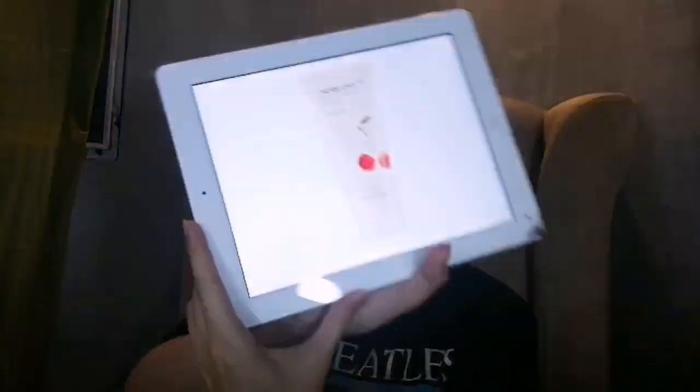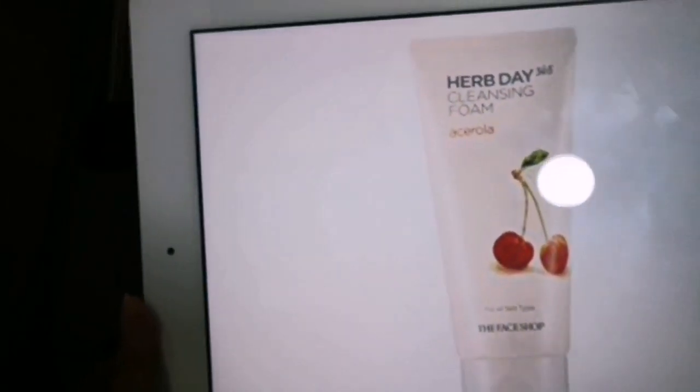And this is my second facial wash. This is from The Face Shop. It's Herb Day Cleansing Foam Acerola. I usually use this before every photo shoot or taping, every time I also have something on my face, if they are putting on makeup or powder, something like that. Ginagamit ko tong facial wash para hindi ako magka-pimple kasi every time na kapag nagtitaping pa ako before, kapag mini-makeupan kami, mabilis ako pimplein kasi nangangati yung mukha ko.